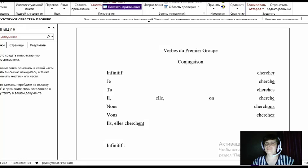So, here, as an example, I use the verb chercher. Chercher, to look for something or to search. What we need to do in order to understand the conjugation is to take out the ending er. And so we have the root cherche, right? And what we'll be doing is adding the necessary ending according to the form.